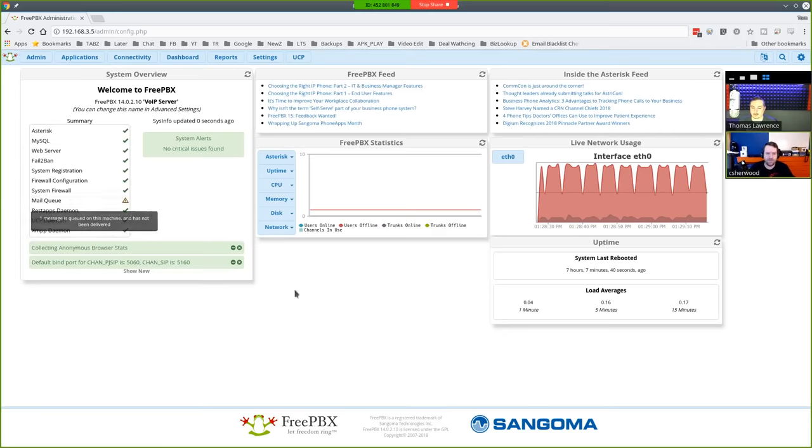Contact manager is what groups are you a member of and what groups do you have visibility to see? Just like you set up that contact manager, you can set up external contacts. I use contact manager a lot for doctor's offices where they have all the pharmacies in the area. We'll create a pharmacy group and then allow everyone to see that pharmacy group so they can speed dial the pharmacies.